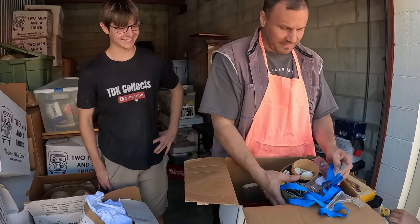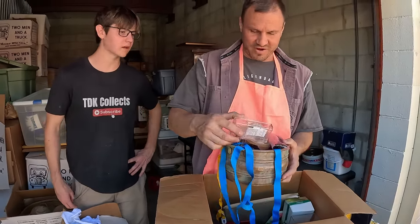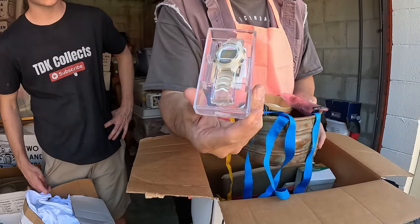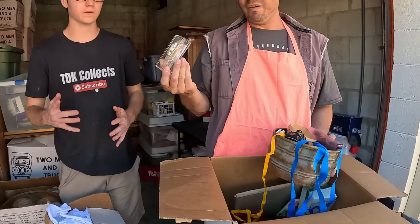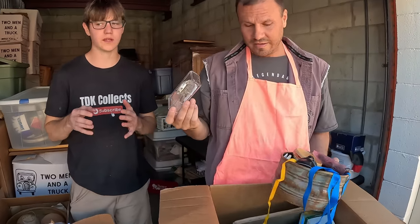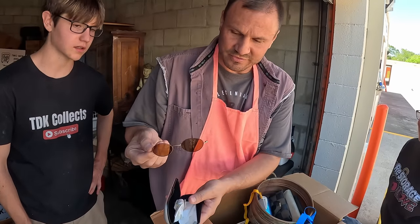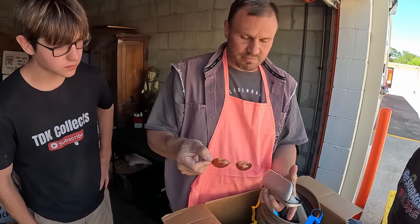NBA player? Okay. This is where the cool stuff is going to be right here. Look at this. Oh my goodness. Look at that, an old school watch. Okay, nice, digital. You found the invoice for what? We found an invoice for a $15,000 watch. Right there, man. Look at those. Are those gold? Babe, wait, I can't see it.